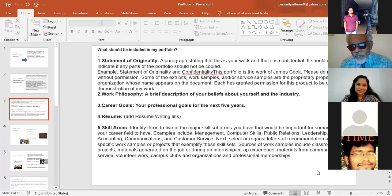Then also you can have your work philosophy or your work ethics. Work ethics is how you believe in yourself and also the industry that you are aiming at. Some people write beautiful things like, I'm a result-oriented person. I believe in teamwork. So you could begin to give some of your beliefs about yourself. It's very important to work out your work philosophy right now. Some people say, I am open to other people's opinion.